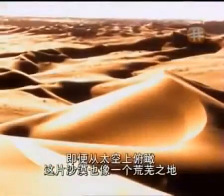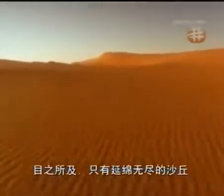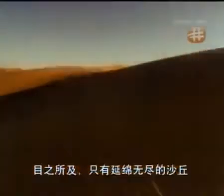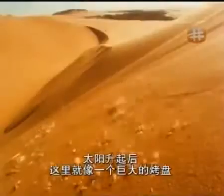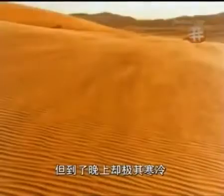Even from space, this desert looks like a barren wasteland. Endless sand dunes stretch as far as the eye can see. When the sun's up, this place is like a vast hot plate. But at night, it can be freezing cold.